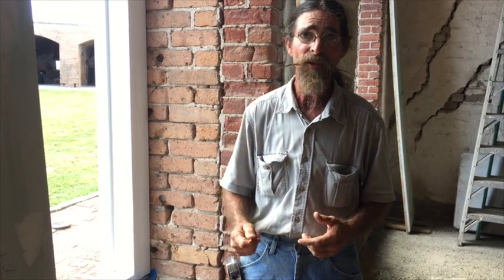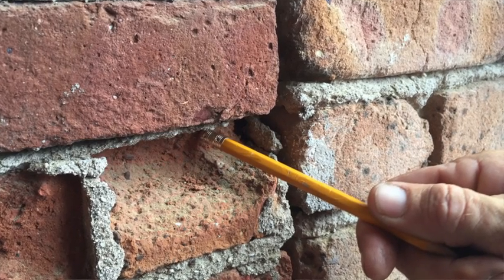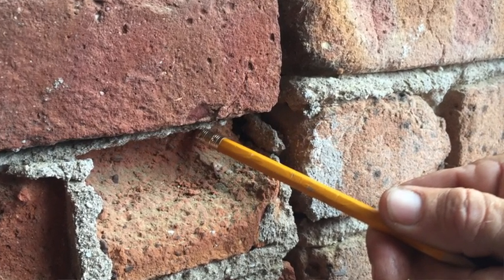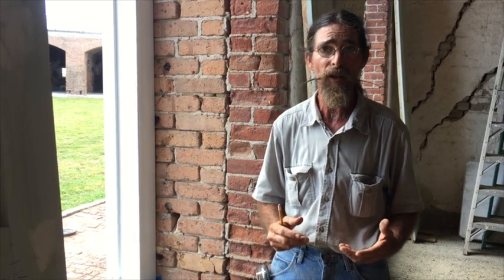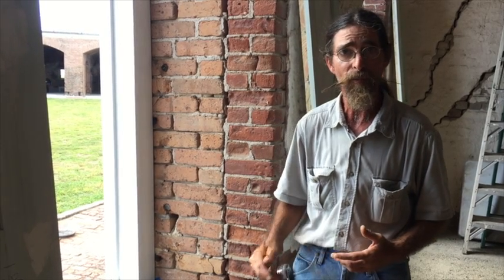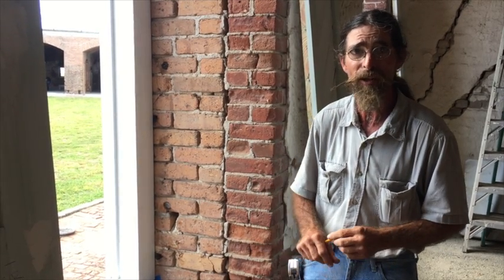For example, if you use the wrong mortar in your masonry, the bricks start to shatter. I've got evidence here all over the place where somebody repaired the fortress and they used the wrong mortar. You see, these bricks, they swell with moisture. And if the mortar doesn't give a little bit when the bricks swell, they wind up shattering. So what somebody thought was actually fixing the fortress, in the long run, has damaged it even worse. That's something that we have to go back and repair now.